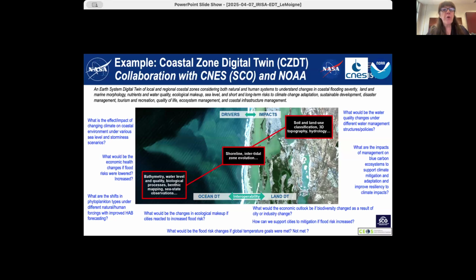And there, what we call the grand vision is to develop an Earth system digital twin for coastal zone, to understand the changes in coast, but not only in coastal flood severity, but also in land and marine morphology, in nutrients and water quality, in ecological makeup to relate it to the sea level change, and of course to look at the short-term and long-term risk to extreme events adaptation, and of course for sustainable development, disaster management, tourism, quality of life, and so on. So this is really our grand vision, and of course we are going to go in steps, but this is eventually what we want to achieve.